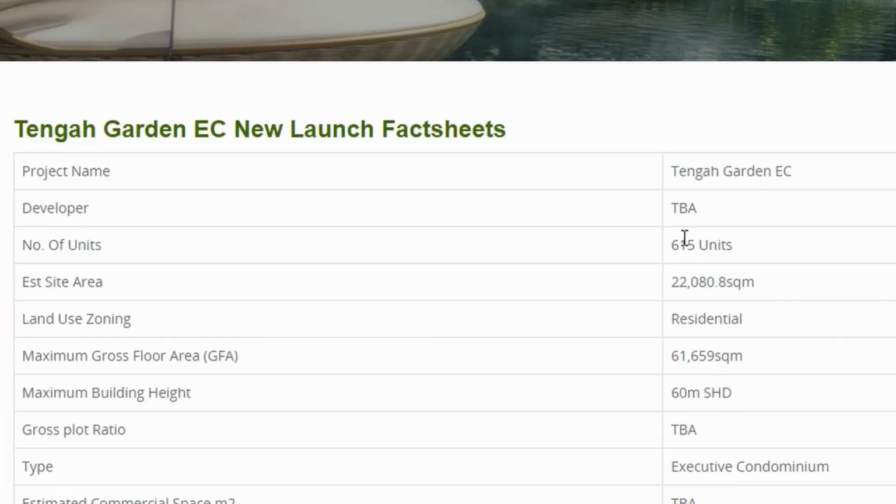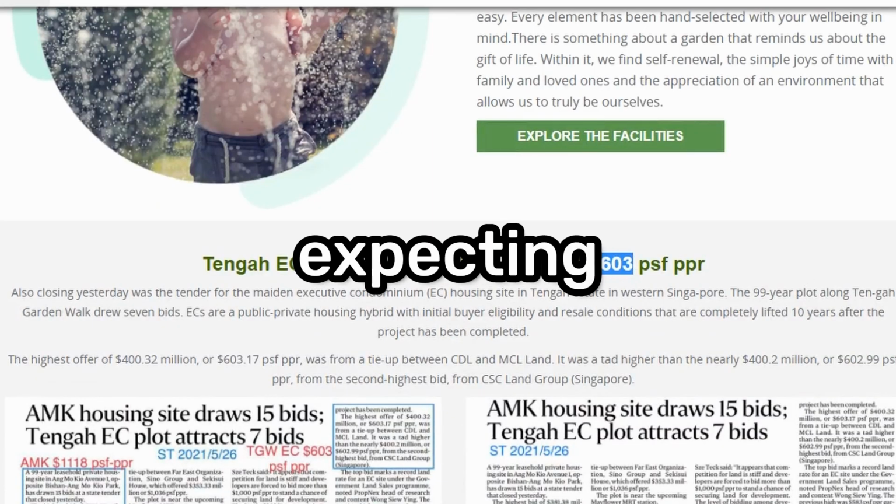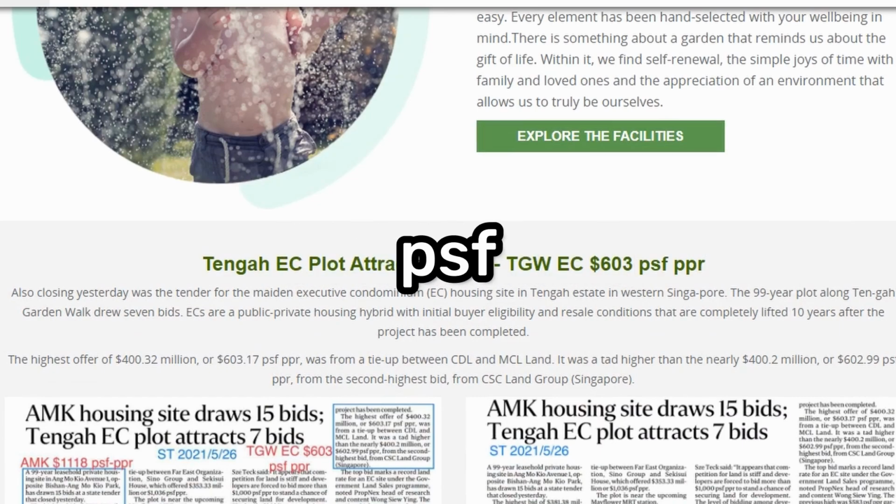Next up is Tengah, developed by the well-known CDL and MCL Land. Yes, a lot of acronyms, you don't have to care about that. Tengah Garden City Walk has about 620 units, about the same as the previous one, and is the town's first EC. So that's a huge milestone for Tengah. Not that anyone actually cares. Since there's no ECs or condos to compare to in this new town, I'm expecting the price to be about 1,200 per square foot based on the price of the sale of land.